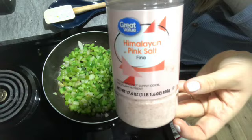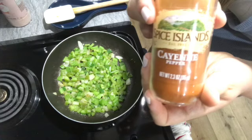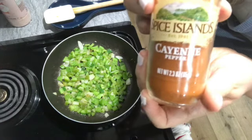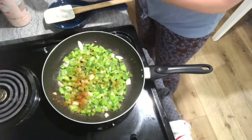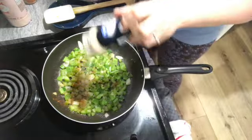So I'm just putting the spices in. You're supposed to cook them until the onion is translucent and the other stuff is soft. Then start adding the spices in and cook for 30 seconds. I probably cooked longer than that afterwards. I got a little ahead of myself and added it before the veggies were quite done.